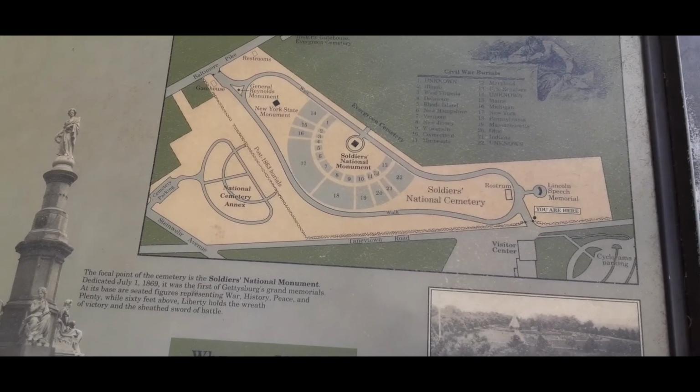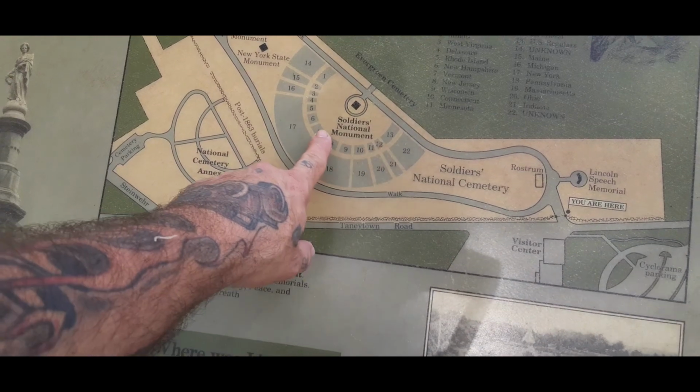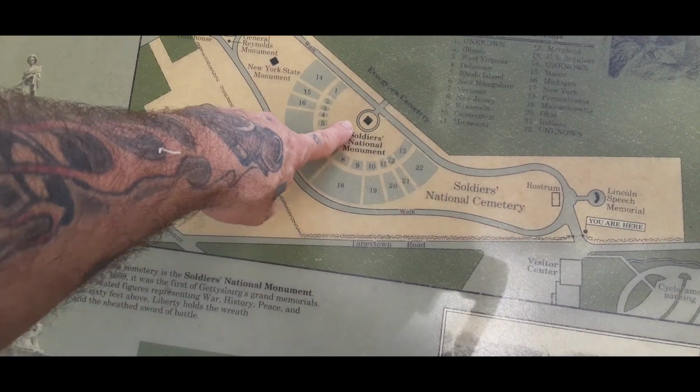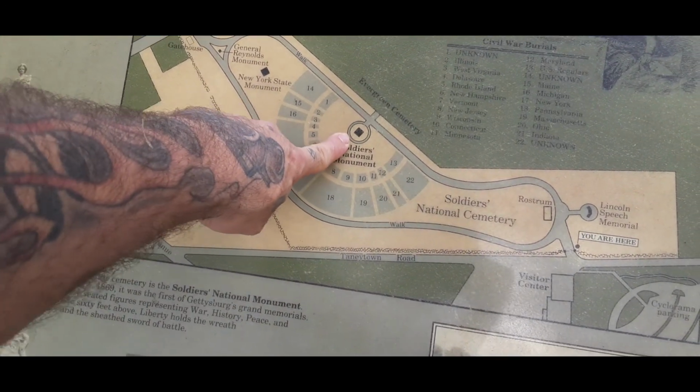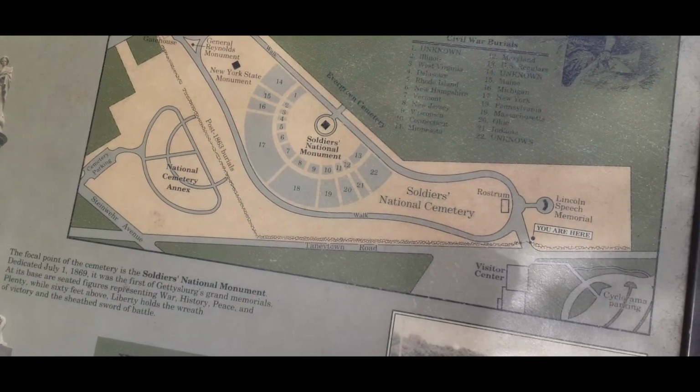Here's the cemetery map. We're here right now. Abraham Lincoln was on this platform here, so we're going to walk down to it to show you where he delivered the Gettysburg Address.